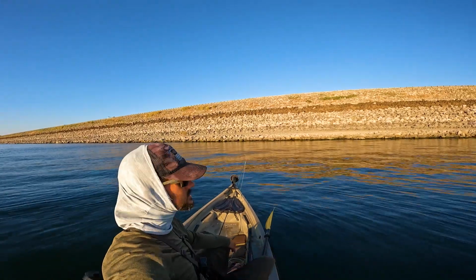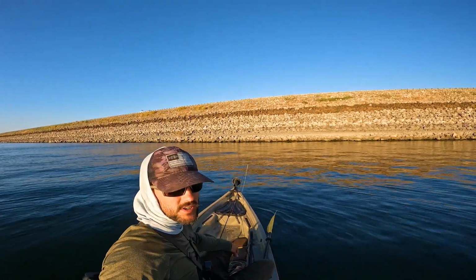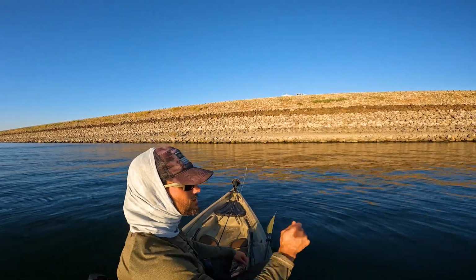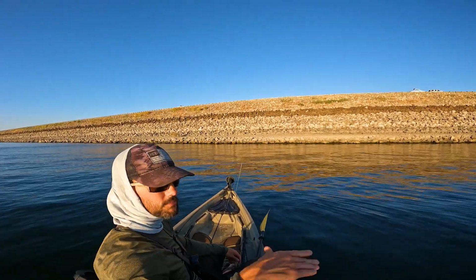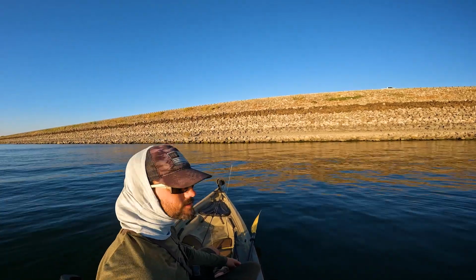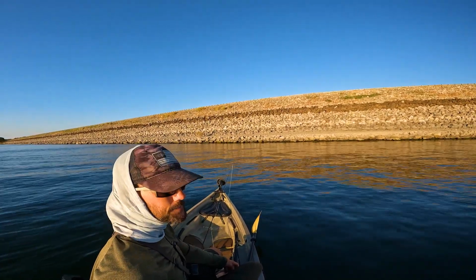Caught a bunch of small ones, but just watching them bust on top, running over there with the kayak and the trolling motor and just trying to throw it right where they're busting on top. Nothing very big, but still just a blast. So we did exactly what we were kind of planning on doing.